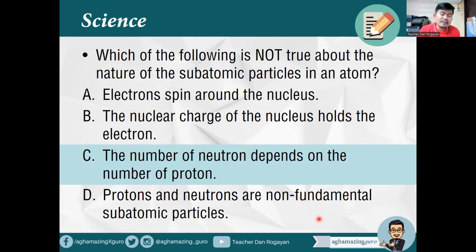Okay. If we have carbon 13, how many neutrons do we have? We have 7, right? If we have carbon 12, how many neutrons do we have? 6. If we have carbon 14, how many neutrons do we have? Okay, 8. So therefore, neutrons can be an indicator of an isotope.